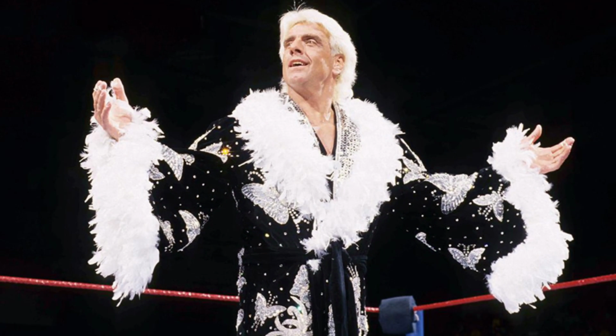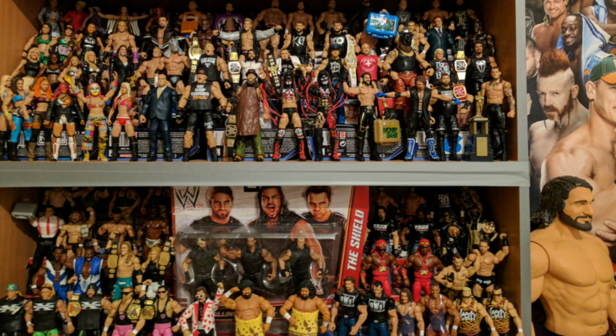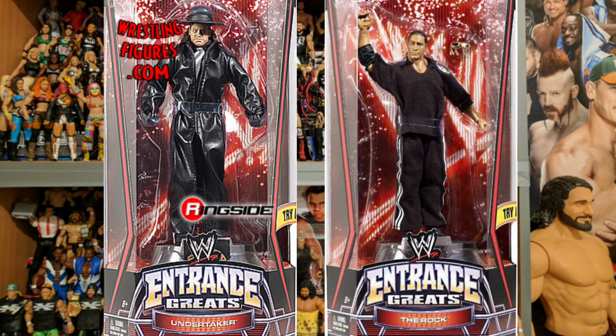Sadly, the third figure in this series was never released, and I believe that was going to be John Cena. I've never seen any pictures of it, but for whatever reason, it never was made or never shipped. I honestly don't know what happened to that John Cena. There were rumours as well that they were working on a Ric Flair, which would have been very cool, because as we know, Ric Flair has fantastic entrance robes. But again, just rumours. So sadly, only two figures in Series 3, but that Undertaker, absolutely brilliant, and as I said, one of my favourites.